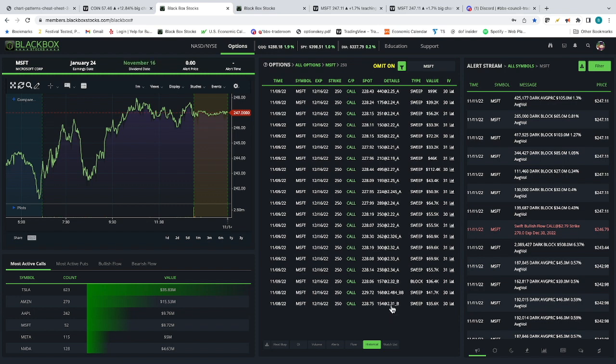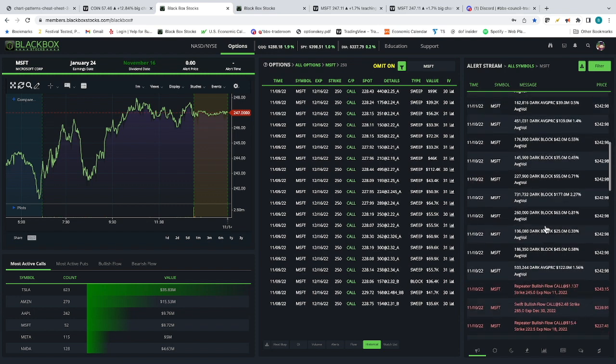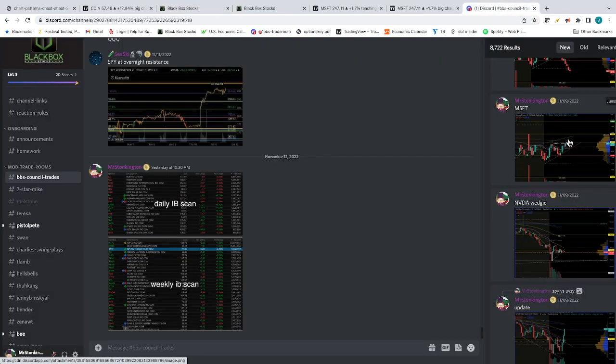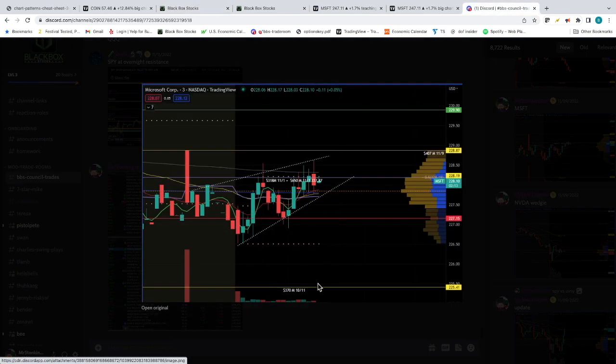One thing that is notable is that the contract price was going down. But it did have the rapid fire bullish alert, so it's going to get me to take a look at the chart and see what Microsoft is doing as they're buying these calls. I put this one out in the room when the alert hit, and I have this one marked up, and I'll go through some of the indicators listed here.